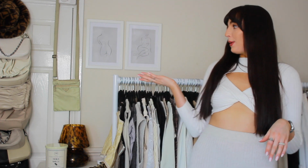I will say though, if you're after colour, this is not the haul for you. I would click off now. Everything is in neutrals. It's all cream, white, off-white, ecru, like any variation of white. As you can see by my rail behind me and my room, I go for neutrals. Today is definitely cream heavy, so if you're not after neutrals, I would definitely click off now.